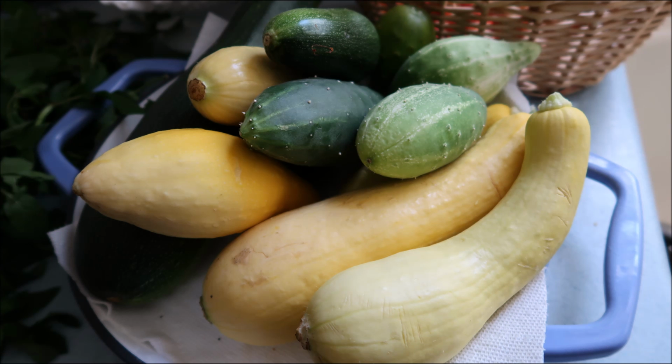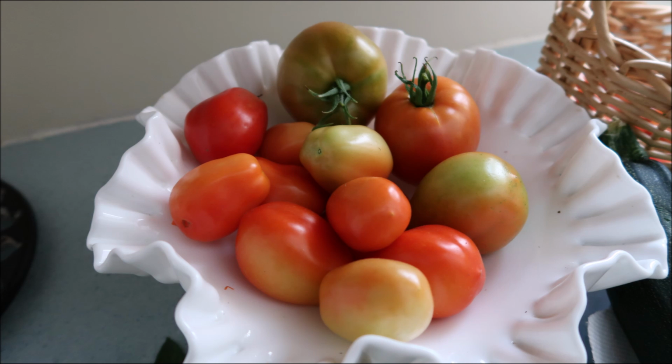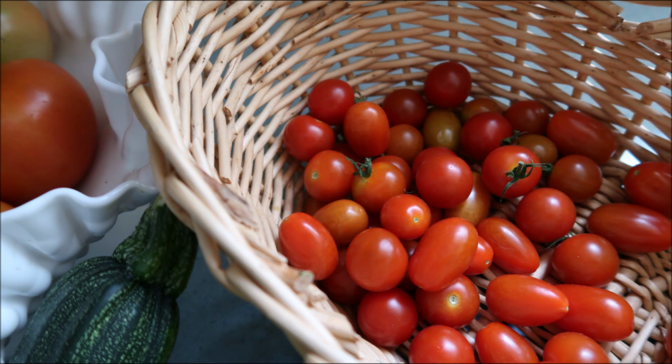And today is the first day of August, and so I want to go around the garden and start doing some harvesting of vegetables and tomatoes. And so come with me as we walk around and tour the garden and enjoy the beauty of the day.